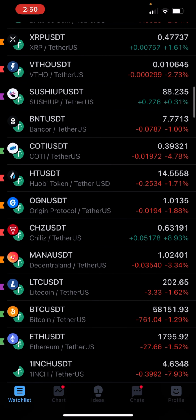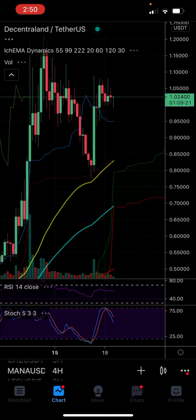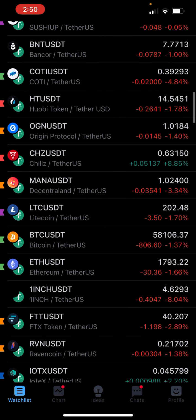And then CHZ, obviously, big breakout, 35%. Mana, it doesn't show my entry on here, but it was right here at the 55 EMA. Same thing, massive pump, doing really well on those mid to long-term holds.